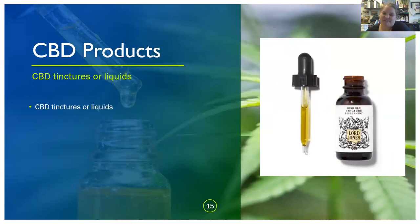So CBD tinctures and liquids, I don't know. Honestly, a lot of people probably call them all tinctures. Even my stuff here that was extracted with oil says tincture on the front. So not necessarily in the industry are they separated, but I'll just say that there are other tinctures that are similar to the CBD oils, but the CBD was extracted using alcohol and water. So the CBD hemp extract and the food grade alcohol solution are typically mixed together with other additives, such as sweeteners, flavorings, or vegetable glycerin to mask the strong taste. Also, most of the alcohol is evaporated off.